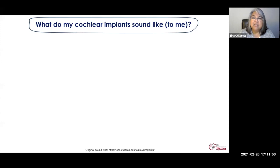I know that there's lots of simulations that are out there, and when you listen to them, it can be kind of scary. The sound files that I'm going to be playing for you today come from the link that you see down below at the bottom of the slide, and they were designed to give you a sense of what it would sound like through different kinds of configurations of cochlear implants. And when I first started listening to them, I thought, hey, that's actually kind of what I think things sounded like. So I've kind of repurposed these sound files for this reason. So let's go ahead and begin.